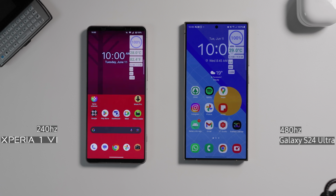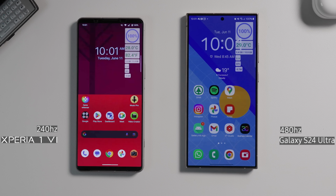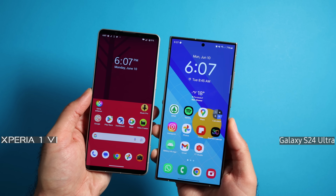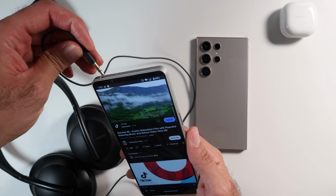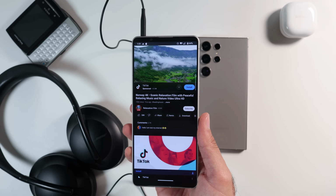In a video, I've seen the PWM of Xperia is 240 versus 480 on S24 Ultra, and 240 is, to put it mildly, bad PWM for PWM-sensitive folks. For comparison, the Xperia 1 Mark 5 had 390 Hz. One area that Xperia 1 Mark 6 shines is audio. For one, it has a dedicated headphone jack, which has high quality too.